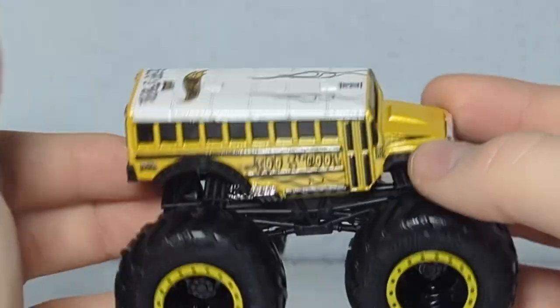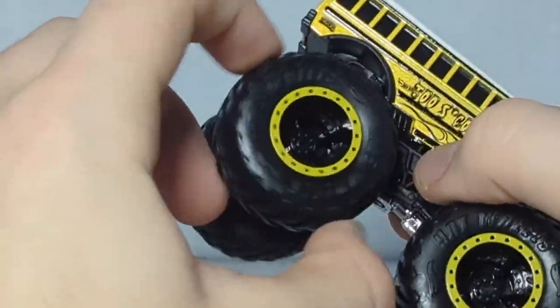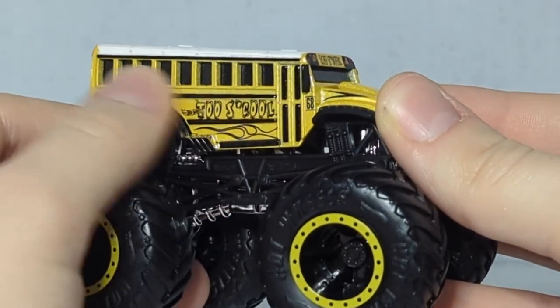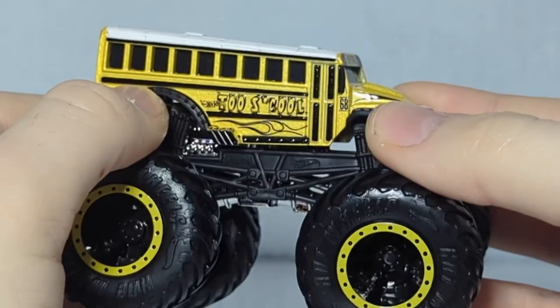So it's pretty cool anyways. The side panel here, we got a yellow body with a black roll cage, chrome chassis, black tires with black rims, and yellow bead locks here, which look really cool. The side panel says To School. You got these little black bars going down the side that all school buses have. All the windows are blacked out for some reason, which kind of looks a bit weird in my opinion.